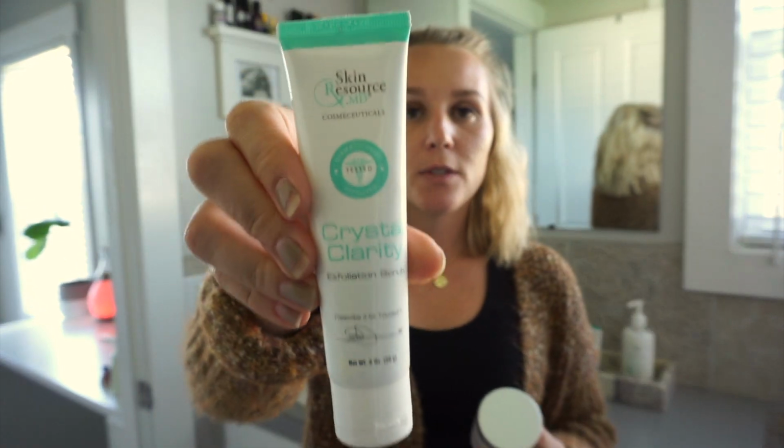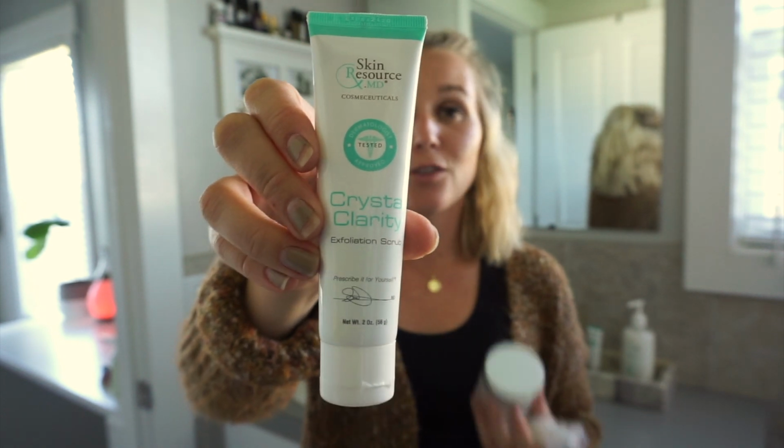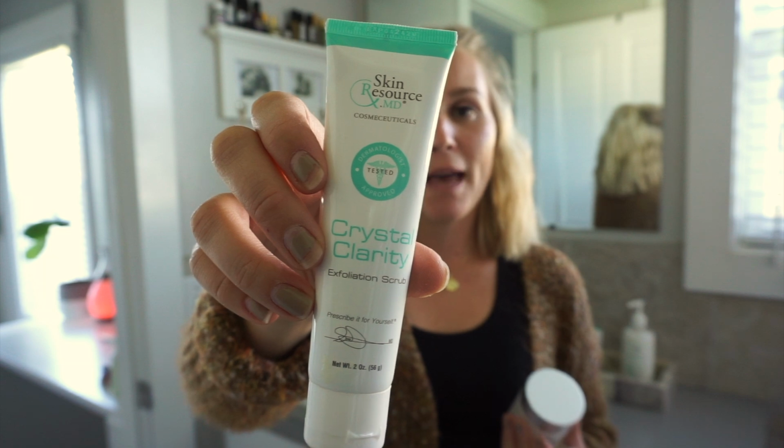Okay, so first I will show you the Instant Gratification Kit. This is the scrub that I was talking about. It's the Crystal Clarity Scrub. It's really good for like gentle exfoliation. It has tiny little micro crystals that are pretty gentle, and it's more of a microderm scrub than like a bigger gritty scrub, if that makes sense.